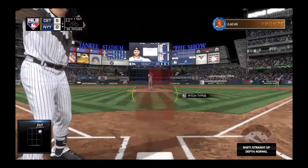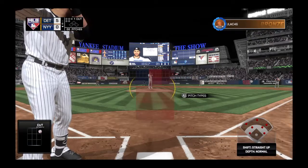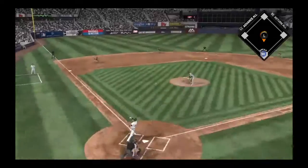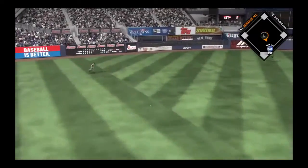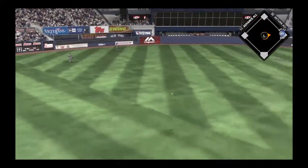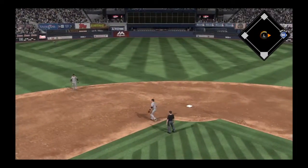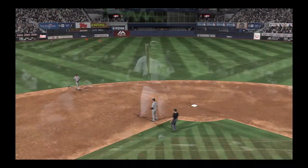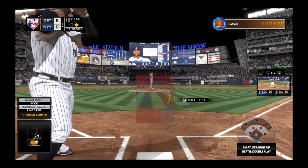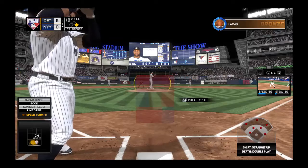Digging in once again, J.D. Martinez. 1 for 2 on his line so far in the game. Hard liner towards short. That gets down, and he's got himself a base hit. Here's Carlos Santana now. He's 1 for 2 in the ballgame. Carlos Santana.